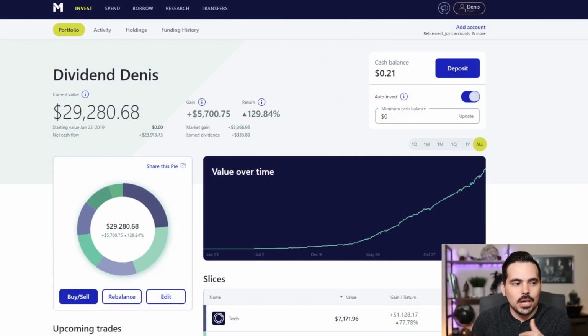So what we're gonna do is hop over here on the computer. As you can see, we're currently using M1 Finance. This is the platform I personally love to use. This is great for dividend investing and just long-term investing in general. If you're somebody who's interested in getting started with an app like this, it's on desktop and mobile.